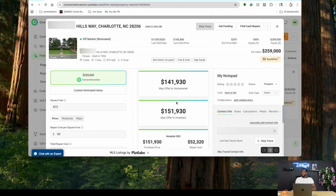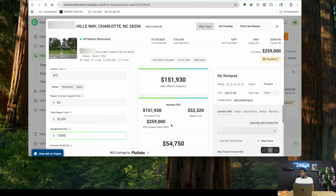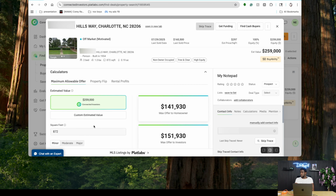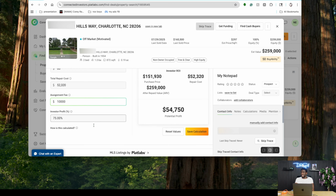They're saying my maximum allowable offer to the homeowner is $140,000, which is accurate. That's what I should be at for this property. And I can offer this to investors for around $151,000. That's what I can do with this on a wholesale deal. So that's my wholesale calculator. This does all the work for me.